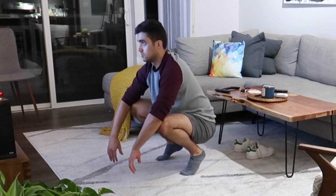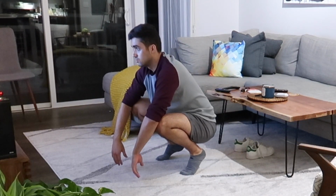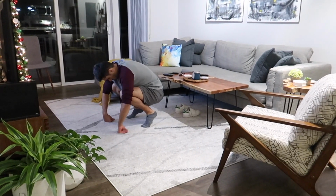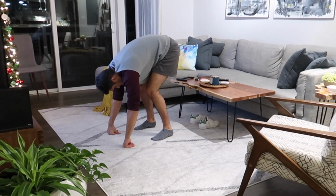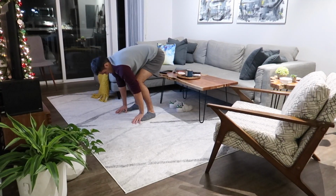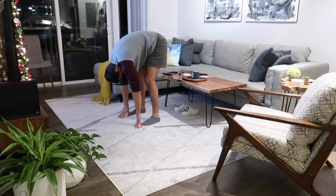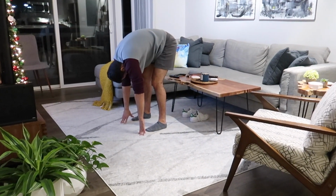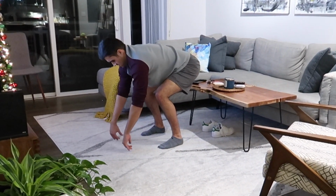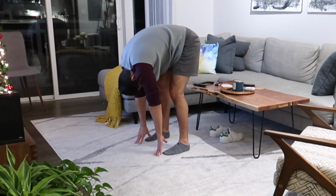So moving on, this was probably the most difficult stretch for me. This was a deep squat, and as you can see, I cannot get my feet flat on the ground when I'm in my squat. So it was a deep squat, and then it was a transition into a pike. I made it a goal at this moment to try by the end of the 30 days to do a deep squat with my feet flat on the ground. So this was definitely the most difficult position for me.